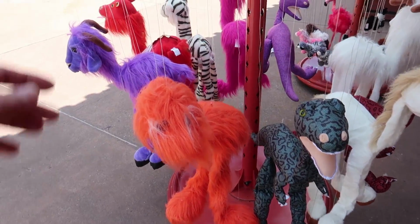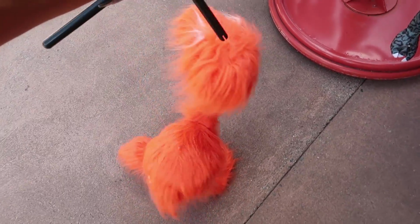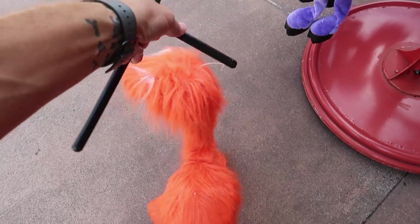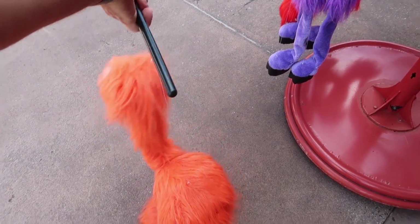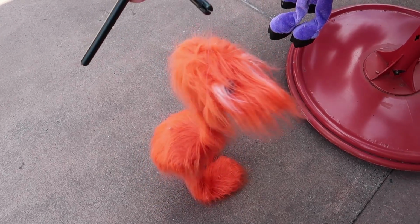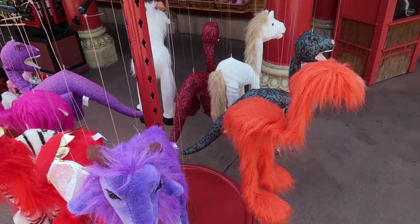They have all of these fun little marionettes. I always wanted one of these when I was a kid, just because I didn't ever get one. I feel like that's the only reason that I wanted one. But I have a feeling that it's probably because my parents didn't want to pay $43 for a marionette.